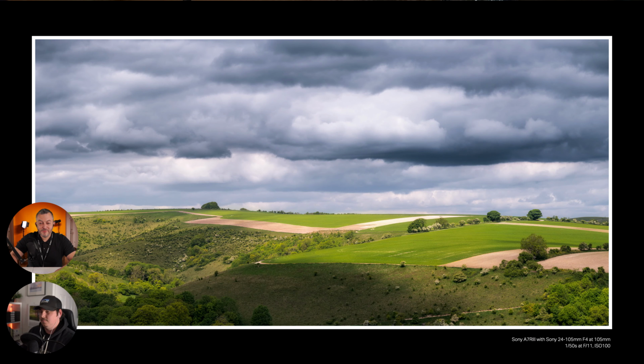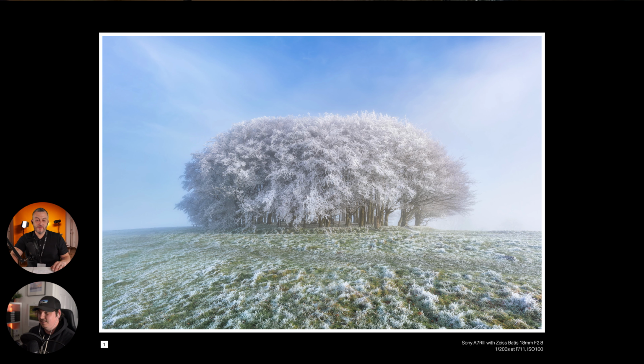Let's have a look at that image, because when you showed me this, I was really impressed. There we go. Fantastic image. Look at that. Oh, thank you. Yeah, it's probably one of my favorites. The conditions were just so phenomenal. I didn't have to do anything. I just rocked up because I've scouted it before.